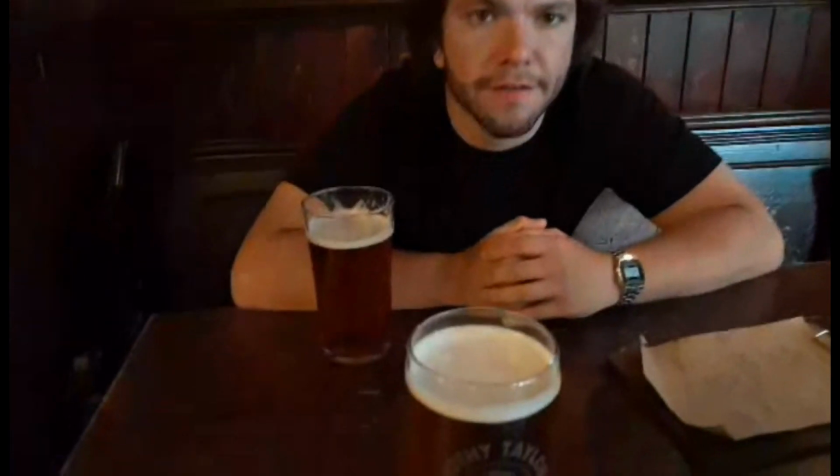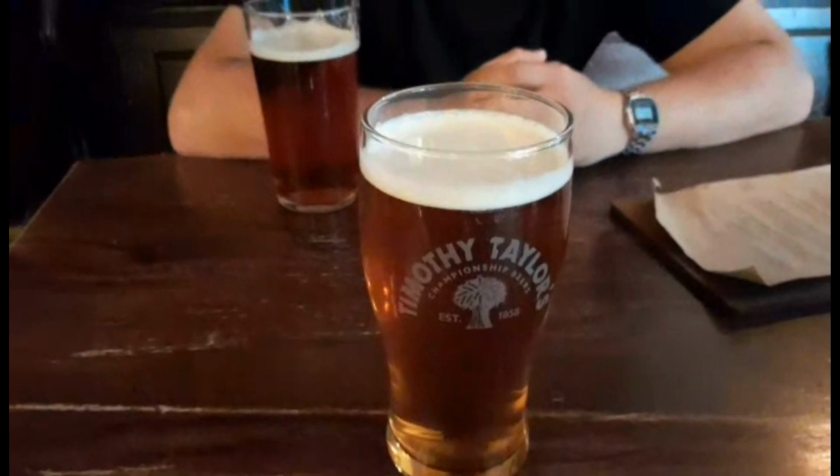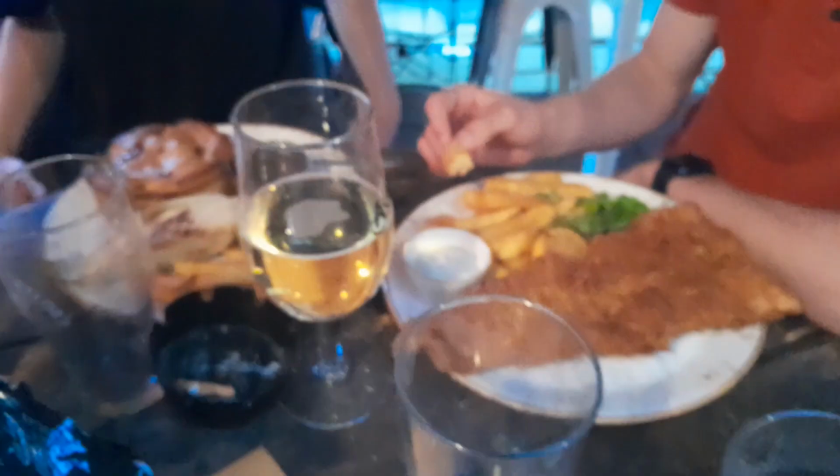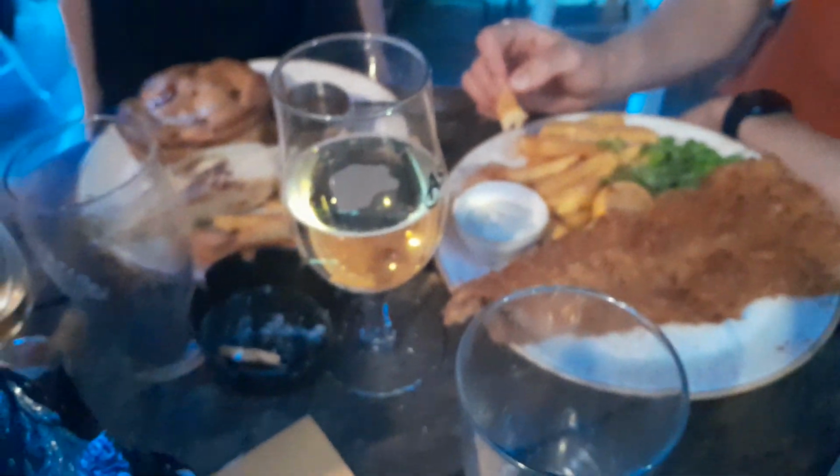The old Star Inn. 1644. Yep, goes all the way back to the same year as Marston. It's an old gaff. Yeah. Bit of Timothy Taylor's. And an abbot. Yeah, our Dutch friends getting some real British food.